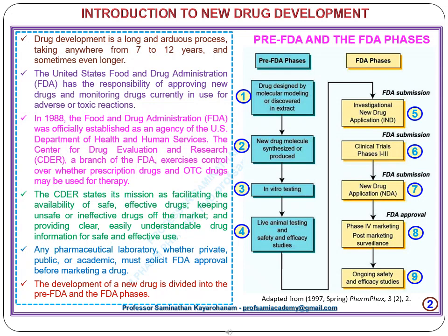The Center for Drug Evaluation and Research, CDER, a branch of the FDA, exercises control over whether prescription drugs and OTC drugs may be used for therapy. CDER states their mission as facilitating the availability of safe, effective drugs, keeping unsafe or ineffective drugs off the market, and providing clear, easily understandable drug information for safe and effective use. Any pharmaceutical laboratory, whether private, public, or academic, must solicit FDA approval before marketing a drug.